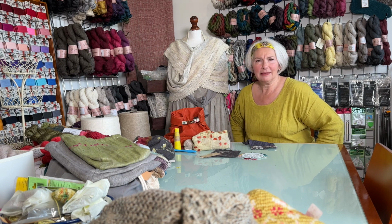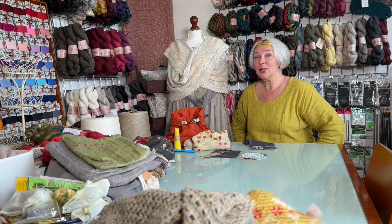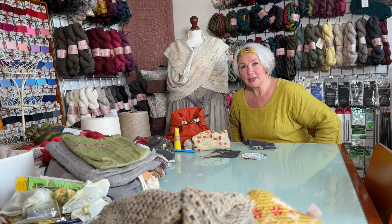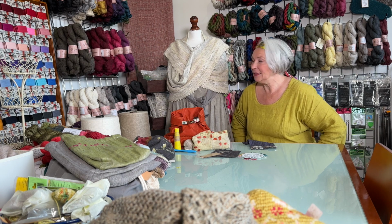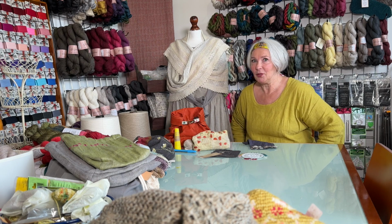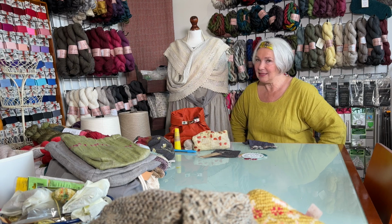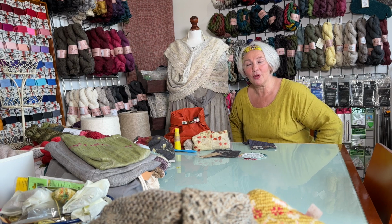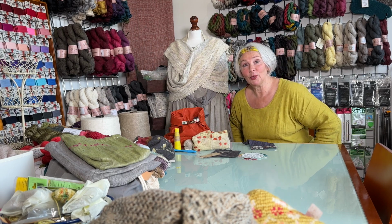I am hopefully about three quarters of the way through Clue 2, which was issued two weeks ago already. Most people, or a lot of people, are already way into Clue number 3, and I think today Clue number 4 is being issued, but I'm still on Clue 2.